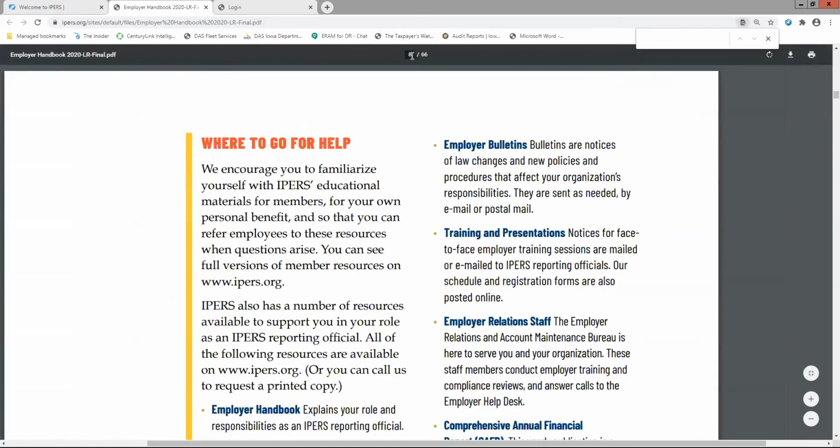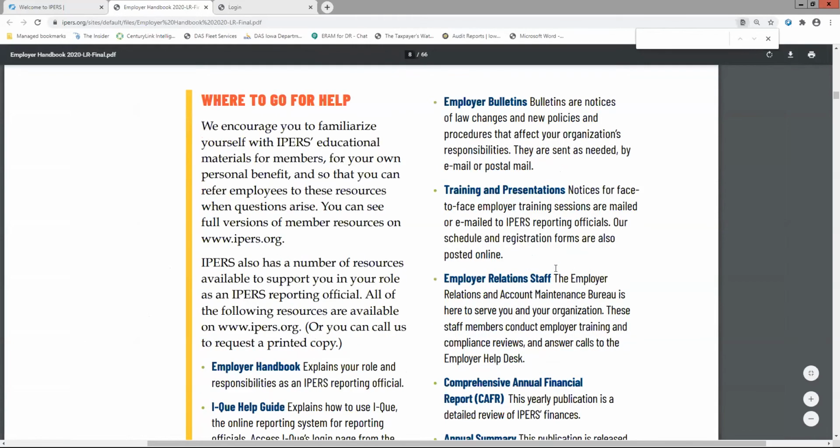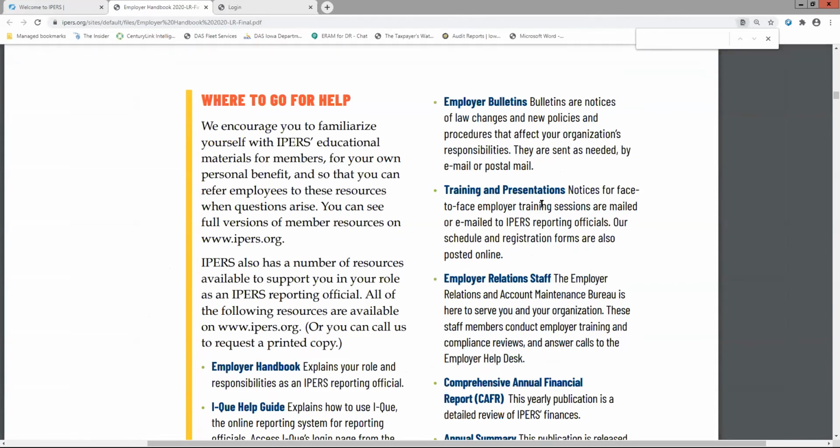Page 8 lists all of our resources on where you could go to get help, which includes the Employer Handbook that Frisco spoke about, which was just updated last month. We have an IQ help guide out there, which was updated at the end of 2019. The Latest Word and bulletins can be found on the IPERS website, or you could always call us on our help desk hotline, which is 877-473-7799. And we'll be happy to help you.